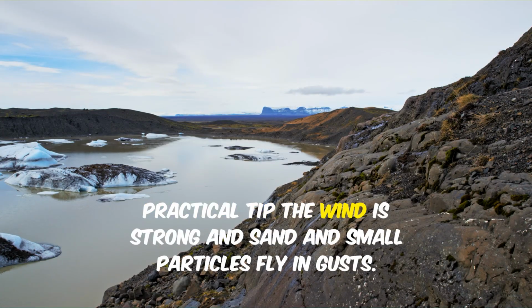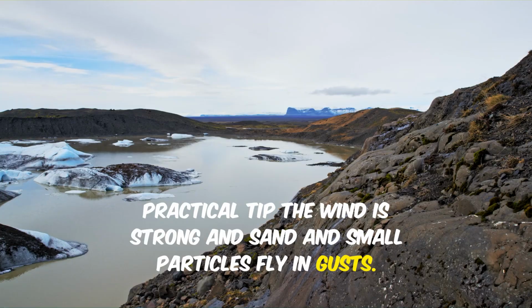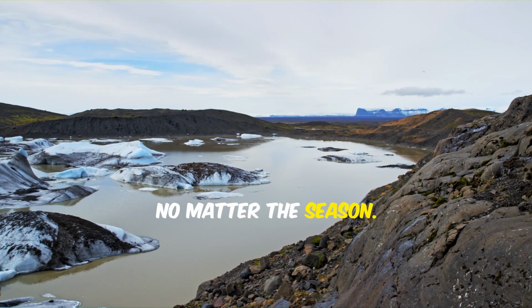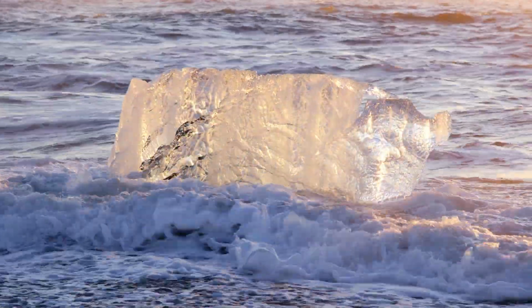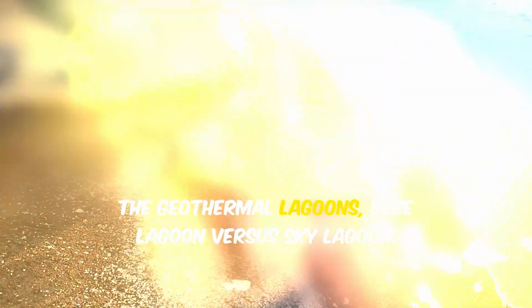Practical tip: the wind is strong, and sand and small ice particles fly in gusts. Keep your gear safe, keep your gloves dry, and layer up no matter the season. Glacier Lagoon and Diamond Beach are both serene and dramatic. Ice and ocean working together. Next up, though, is the warmest part of Iceland, the geothermal lagoons.